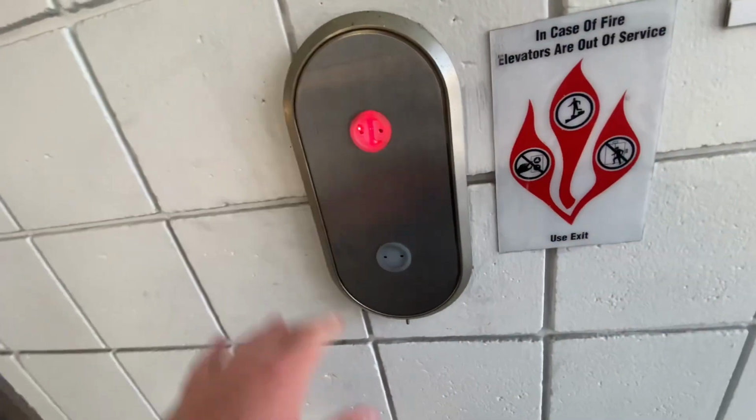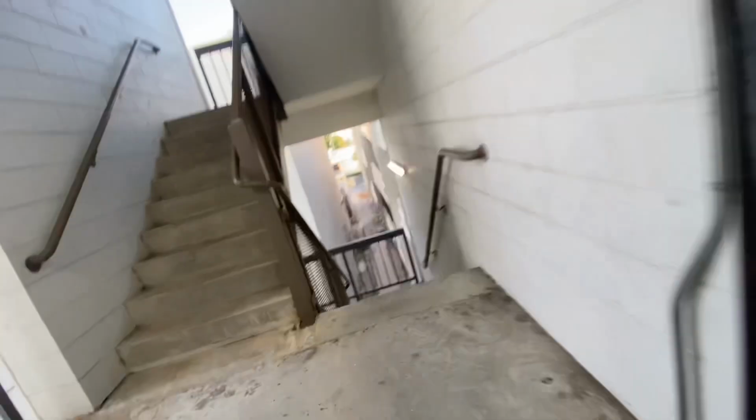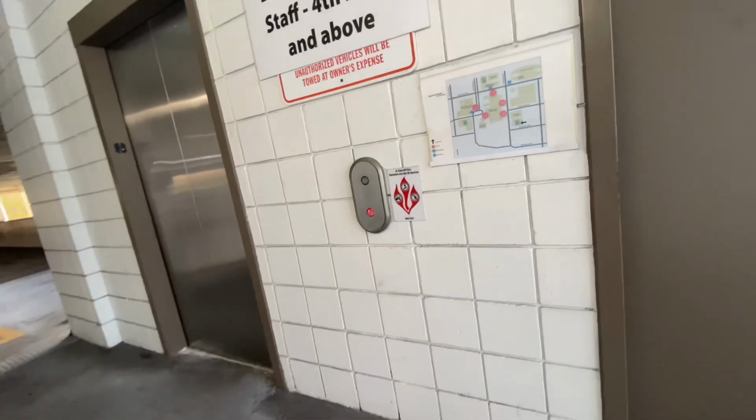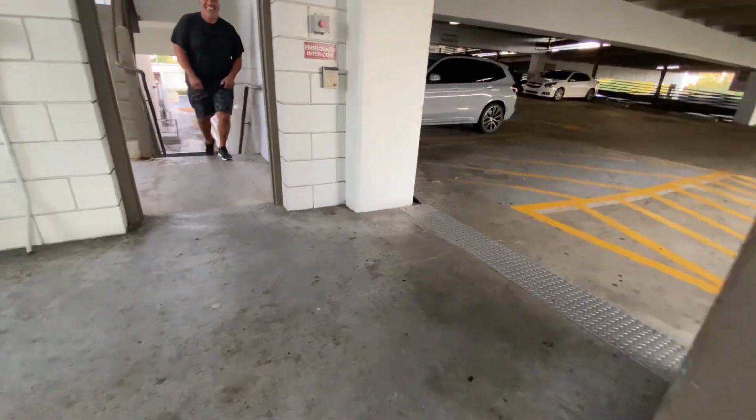Let's go to four. I will fix the down button. Oh, I think it just fell. Let's go to ground. Let's go to ground. I'm gonna hold your ball.